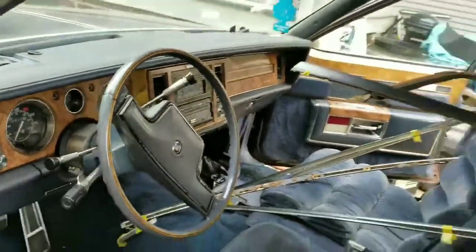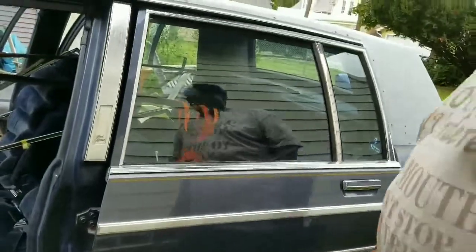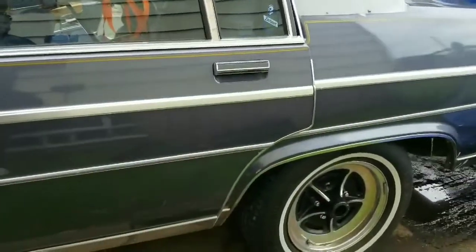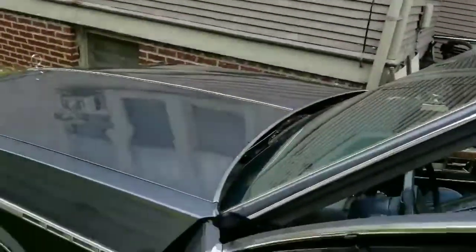If I don't know anything else, I know about cars that run. They run well. Let me see if I can get one good start out of it. There you have it. Raise the hood up.